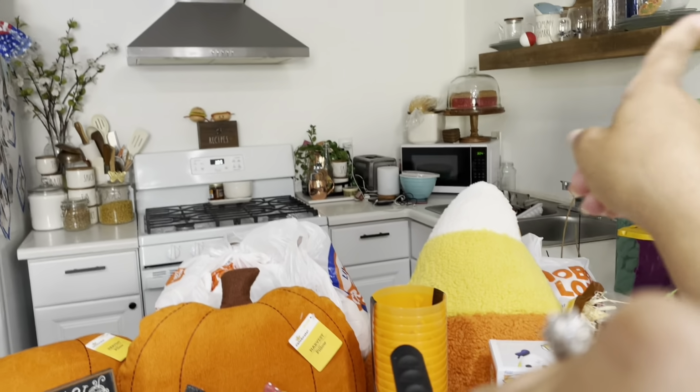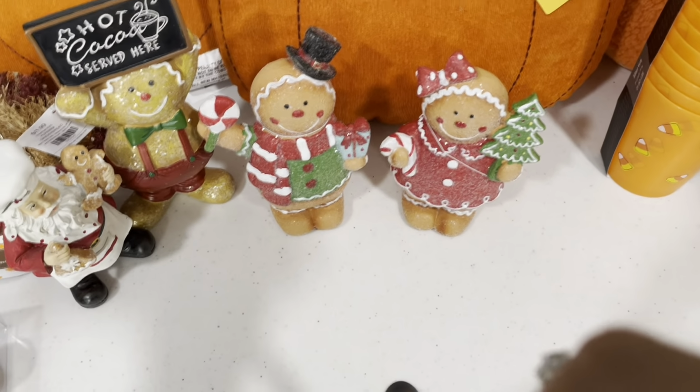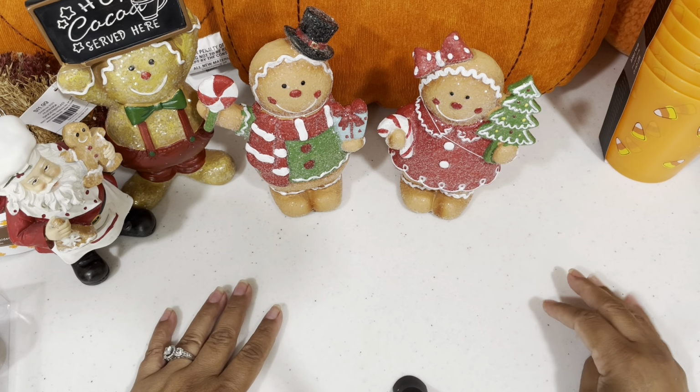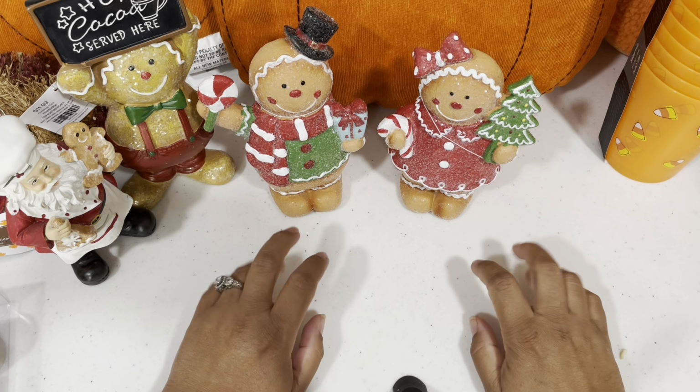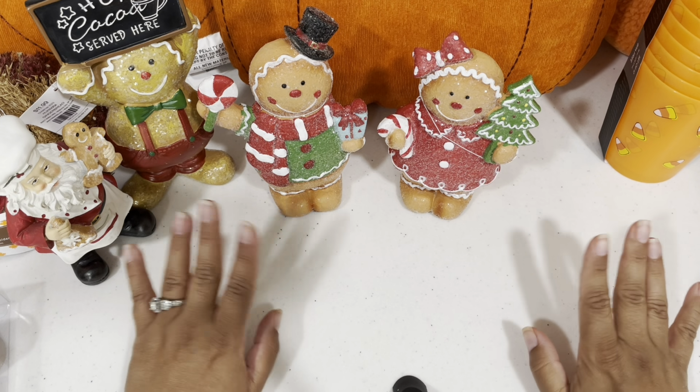And I can't wait. So this weekend, I will be taking down all my stuff and setting up for fall. I had to wait at least a week until August, when my girls went back, because it's still summer and it's hot out. So I can't wait to start decorating.